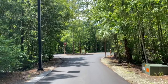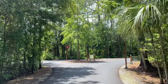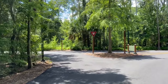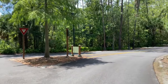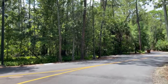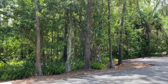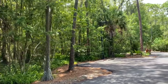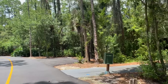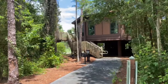We're now coming back to where the road divided at the south end to make a one-way loop. So we've completed the loop on the south end. And we will continue heading towards the exit. Coming up on the right is 7040. We saw this on the drive out. That is another fairway view.